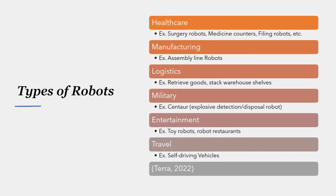Let's look a little bit at manufacturing. These are kind of like it says here, the assembly line robots, like you saw in the previous slide with that yellow arm, that industrial arm. Those are the kind of robots that we're talking about here. They move things from one place to another, put things together, kind of like your Henry Ford assembly line. We look a little bit at logistics.